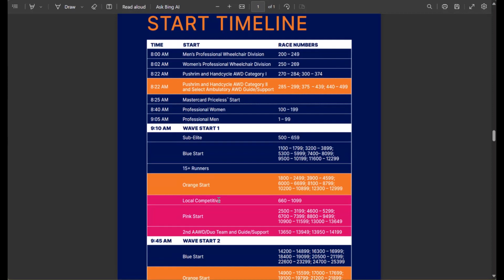So at 8 o'clock, the men's professional wheelchair division happens, and two minutes later, the women. Twenty minutes later, the push rim and hand cycle AWD Category 1, and then Category 2 happens there. The Priceless start happens at 8:25 a.m. Then professional women start at 8:40 in the morning. Professional men start 25 minutes later at 9:05 a.m.